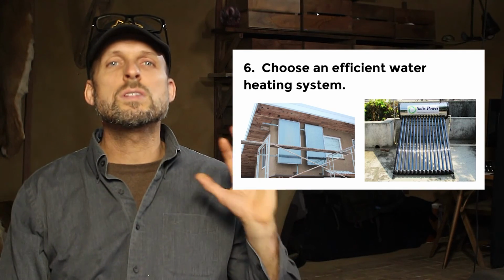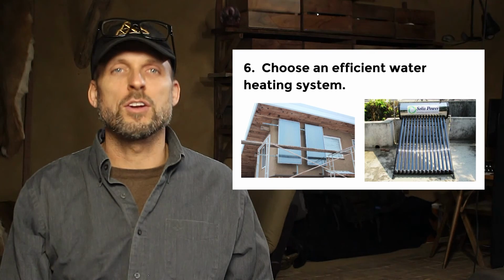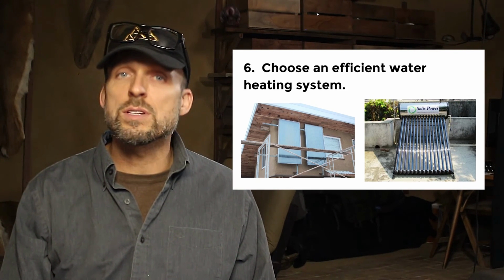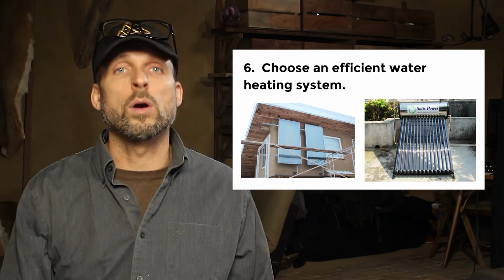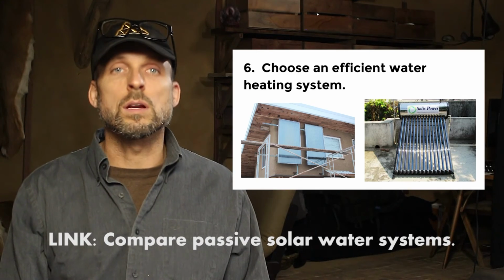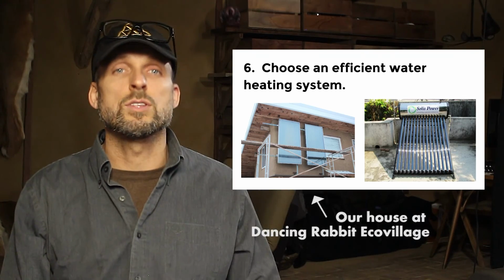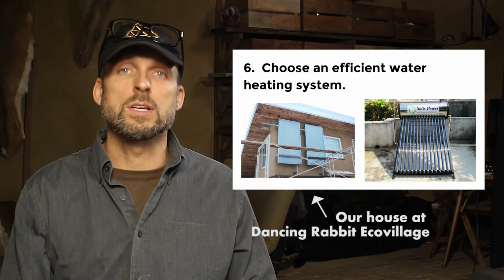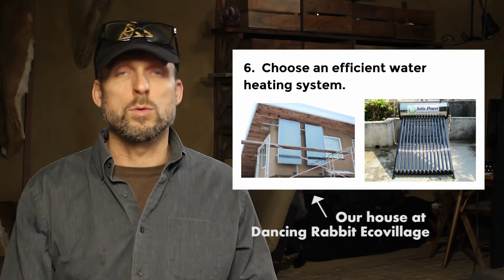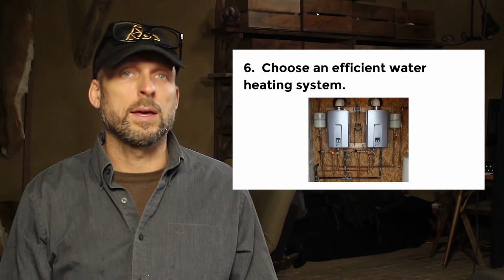Number 6, choose an efficient water heating system. A great way to heat water with the least amount of energy is by using a solar hot water heating system. You can save space in your tiny house because lots of the hardware can be located outside. Here's a great website that explains the pros and cons of different passive solar water heating systems. My tiny house uses reclaimed flat plate collectors to heat liquid that gets pumped through the floors during our long Midwest winters. If a solar-based system won't work for you, I would recommend an on-demand water heater.